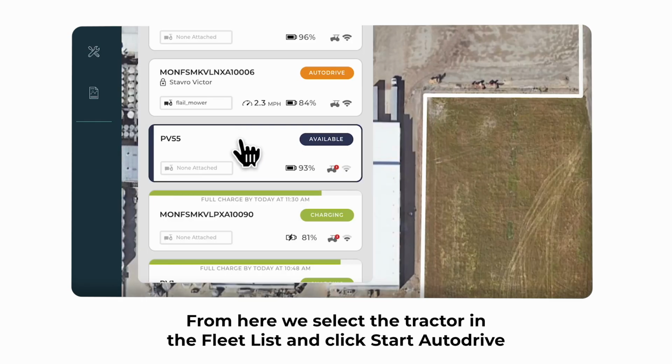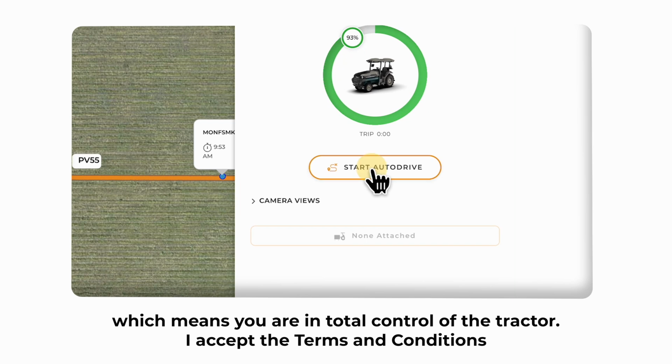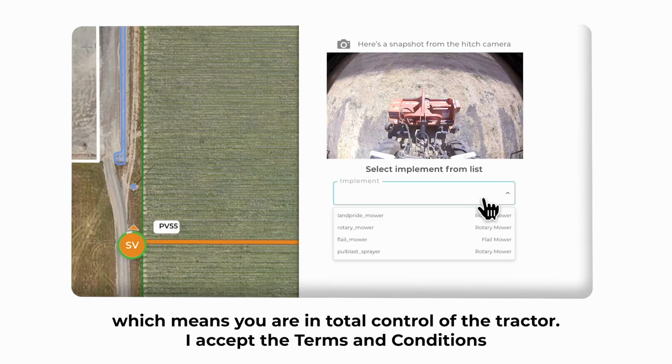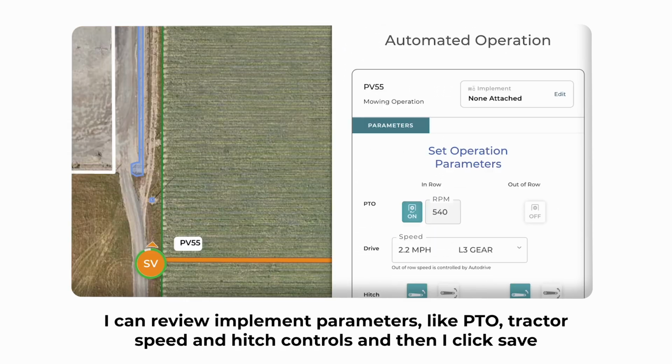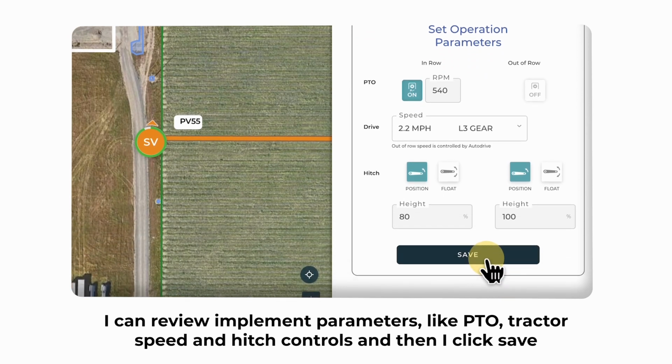From here, I select the tractor in the fleet list and click Start Auto Drive, which means you are in total control of the tractor. I accept the terms and conditions. I verify that the implement is attached and I hit confirm. I can review implement parameters like PTO, speeds, and hitch controls, and then I click save.